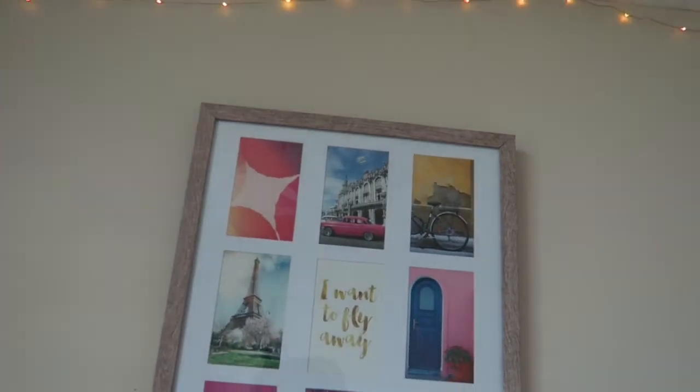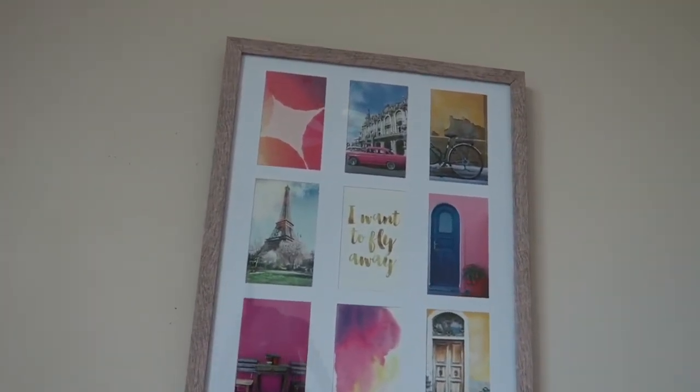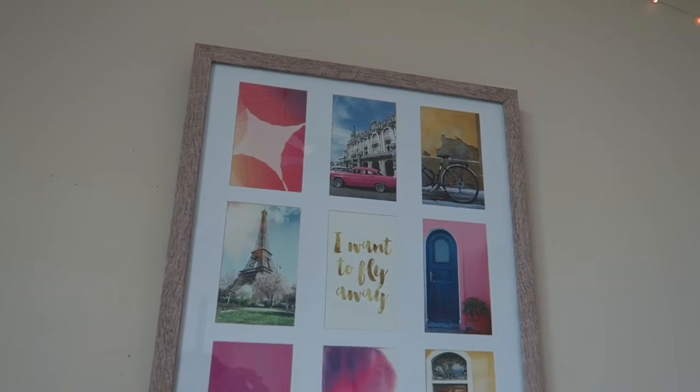And then over here, I just have a big picture frame. This is just from Walmart. If you guys watched my old room tour video, then you would have seen this. I really like this, so I just left it in my room. So yeah, it's just really cute and Pinteresty.